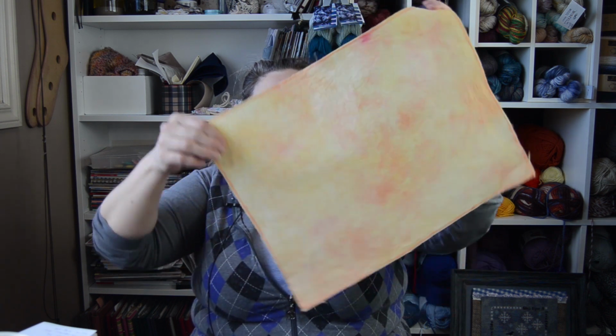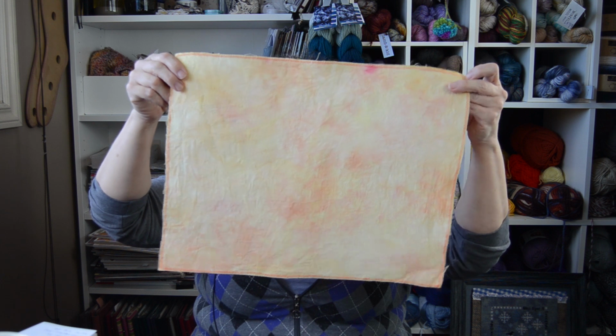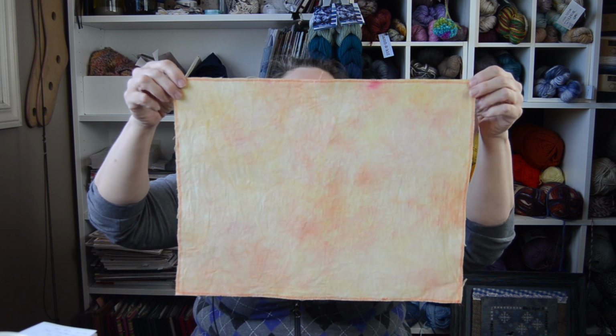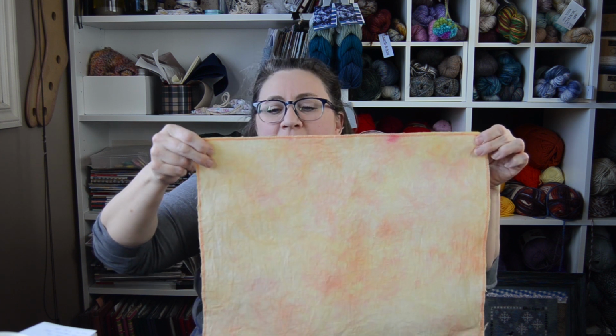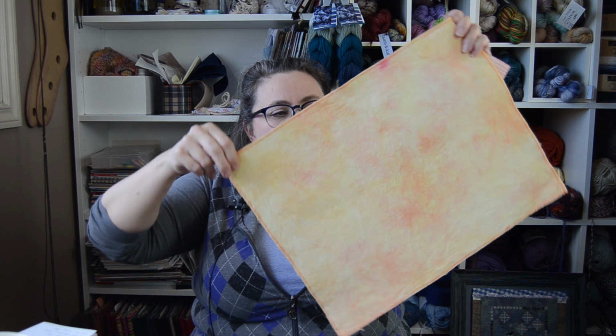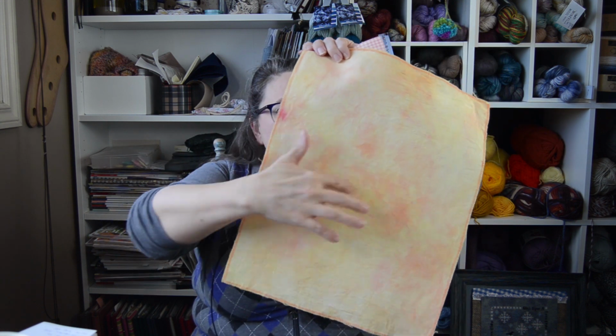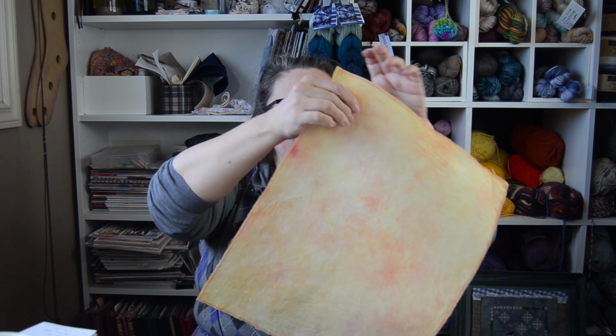It is a fairly bright yellow. I think it'll be great for a spring or an Easter type pattern. It is a 14 count Aida before dyeing. So after dyeing, it's a little tighter than that. And after dyeing, it measures 17 by 13. I really like the sort of pink splotches in there. I do heat set with an iron.